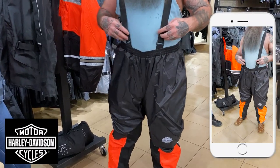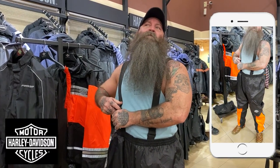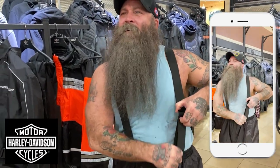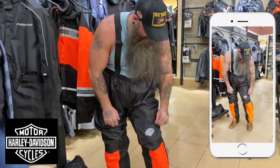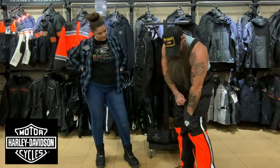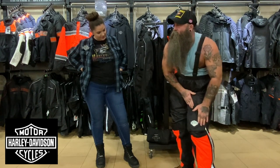I do like the suspenders, actually. I'm tightening these up. I feel important. I feel like, with my beard, Lincoln, in a sense. You know, Lincoln. Navigator. How do I look? Look good. Yeah, I feel good. All right, let's try this pocket out with it on. Yeah, I could use that. It's actually usable. I dig that.